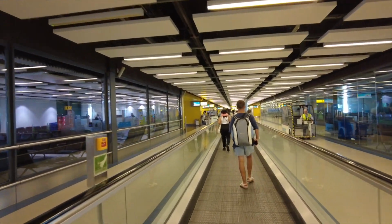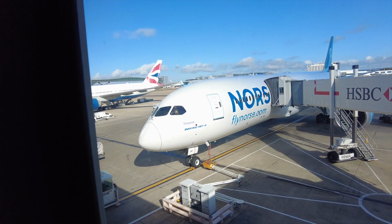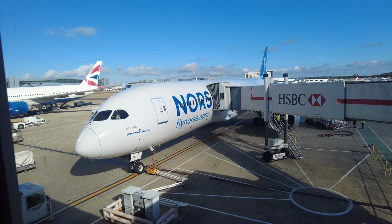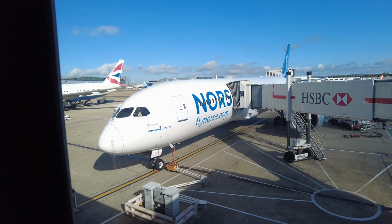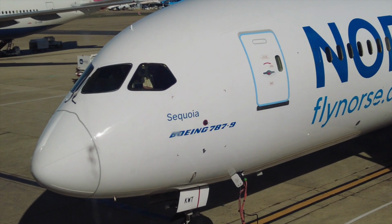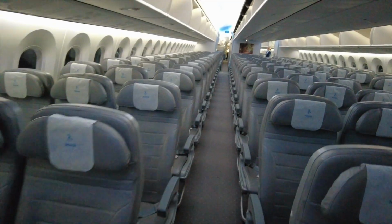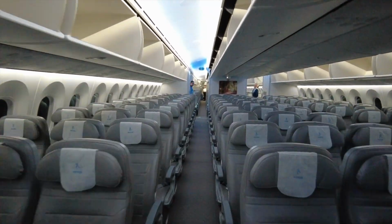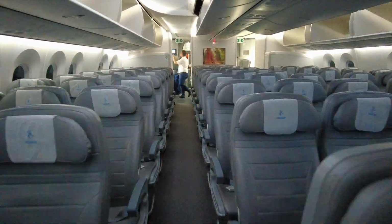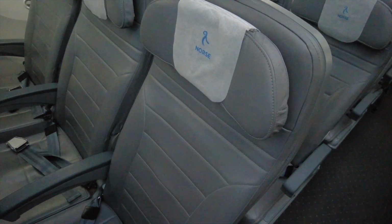It was here where I got to see the absolutely magnificent 787-9 by the name of Sequoia under the typical Norse Atlantic colors that will be taking me from London Gatwick Airport to San Francisco Airport. I make my way through these beautiful 787 doors and head to my seat. I see the seats where I think I'll be the next 11 hours and decide to settle in for takeoff.